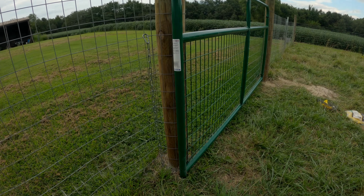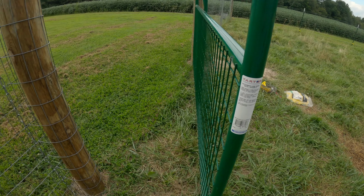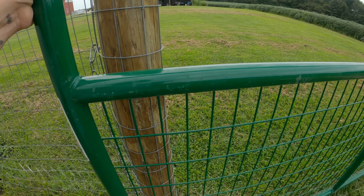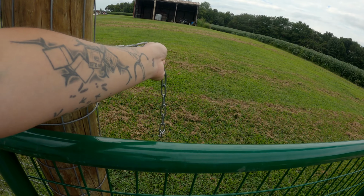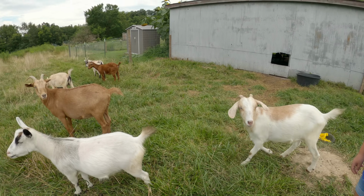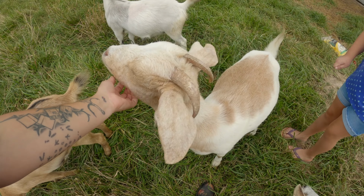Cody threw my gate on because he got tired of waiting for me. We just simply used the hardware that came with it and chose not to use any latches because latches are a pain in the butt, I have found out, because of the way the ground shifts with our seasons. It's just really not fun keeping one lined up. So we just decided to go with a chain around the pole and it's worked just fine.